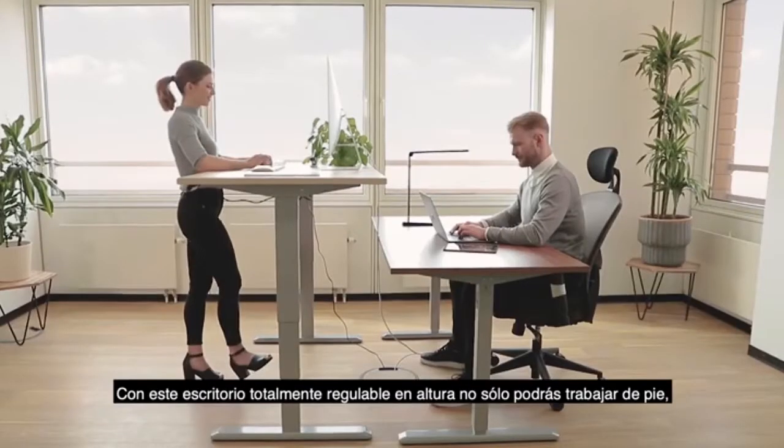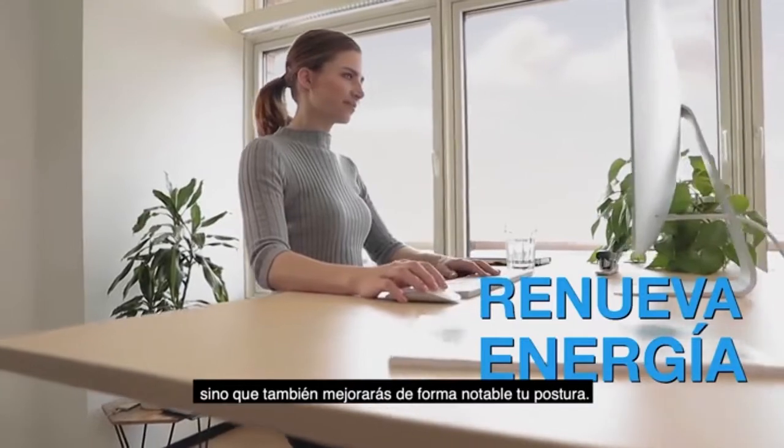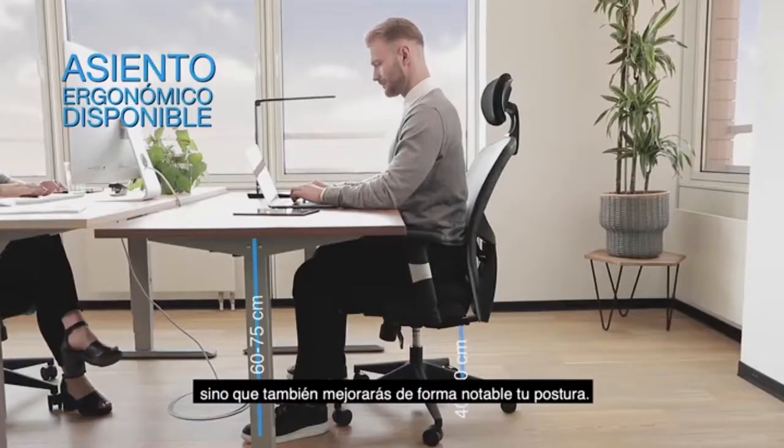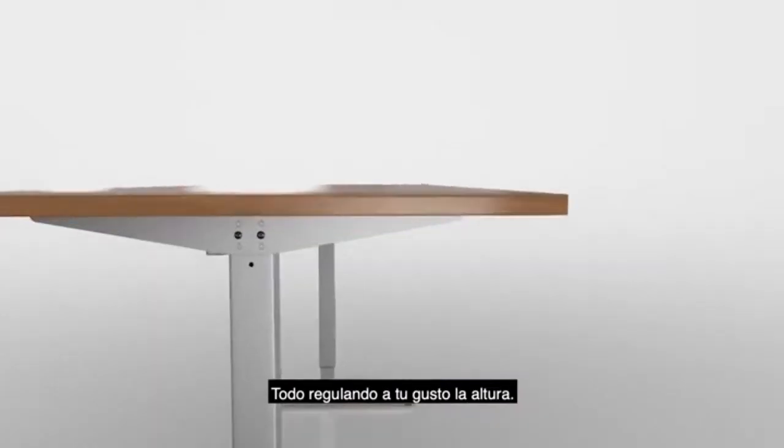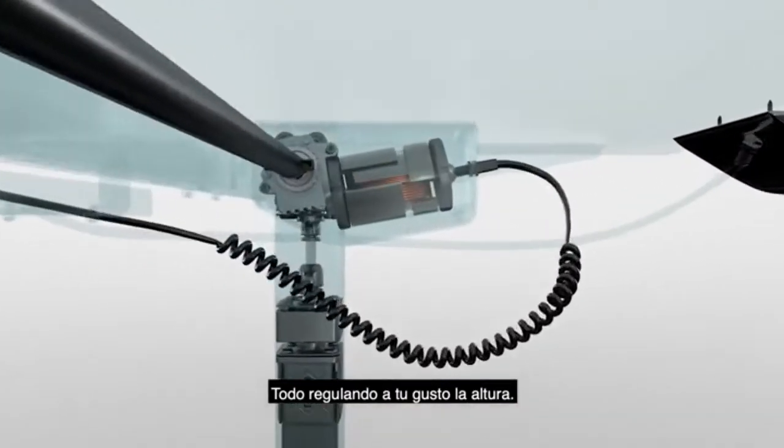With this infinitely height-adjustable desk, you can not only work standing up, but your sitting posture is clearly improved because you can choose and adjust to the right individual height that perfectly suits you.